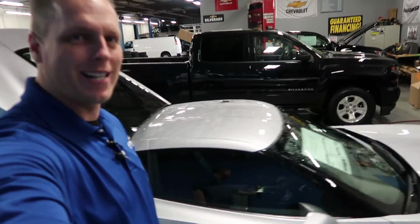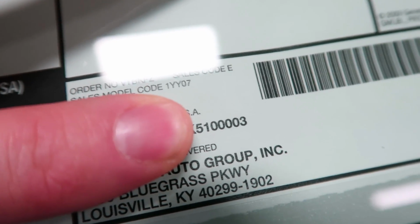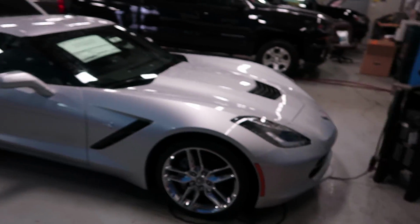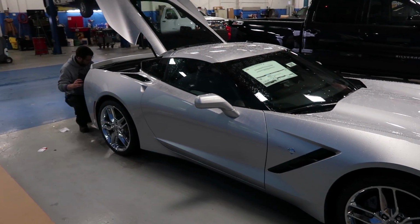Go back here and I'll show you the car. Here it is, 2019 Corvette C7. It doesn't even have a proper window sticker on it, so it's just got a shipping label on it. The really cool thing about this car is its VIN number 00003. This is the third 2019 Corvette built in the country. Very, very cool car. If it would focus so we can see it. Come on, camera. There we go, there's the focus. Silver Ice Metallic. I'm gonna take it over to detail, get it cleaned up, and get it delivered here in just a little bit.